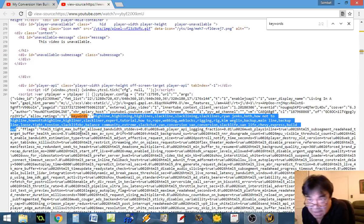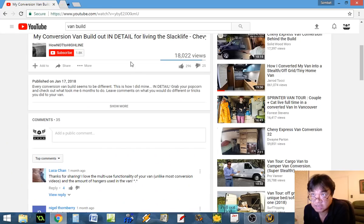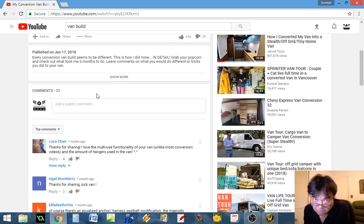But the tags that really got him here for us were van conversion, slack life, van life, Chevy Express build, build out. So those are popular terms to use. Other stuff about highline, you probably don't need. You can probably cut all that out and put your own stuff that's more appropriate. But these terms here about van conversion, the van build, and doing the title and the initial description of your video here is probably very important. And if I wanted to appear here, that's what I would do.